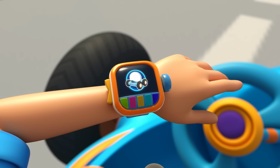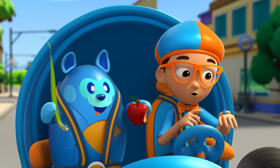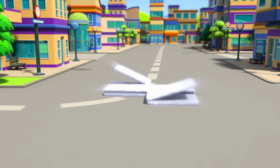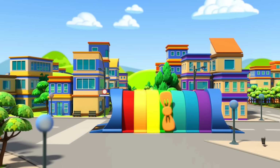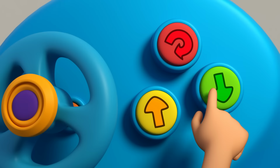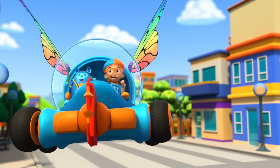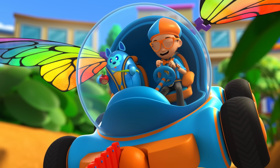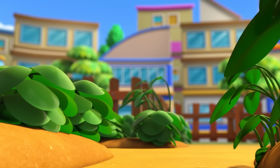I'm gonna need wings and a grabber arm. Wings, grabber arm, confirmed. Okie dokie, artichokey. Activate Blippi Station. Shrinking down! The Blippi Mobile is ready for adventure. All right, we're in a community garden where all kinds of fruits and vegetables grow.